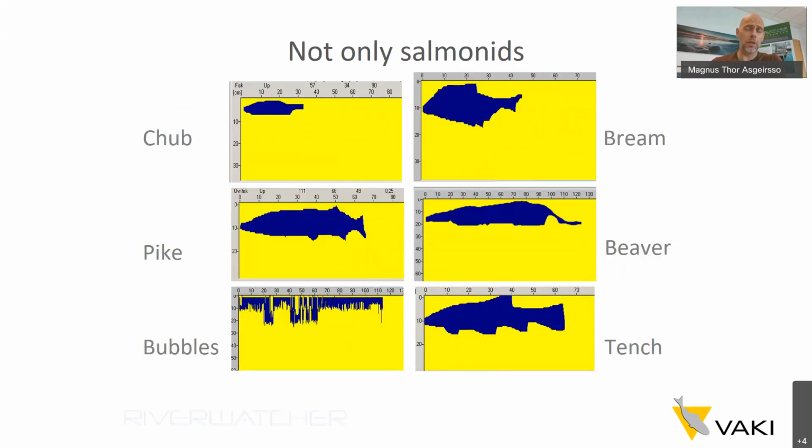Now we tend to show pictures of salmonids, but it's not only salmonids, of course, different animals. And worth noting here that if there's a lot of turbulence in the water, the air bubbles can start behaving strangely and create false counts. So we want to avoid that if we can.